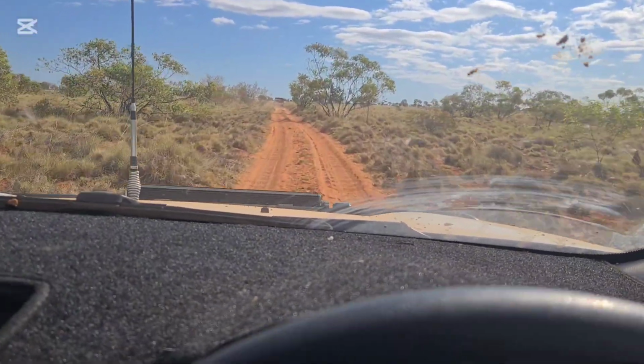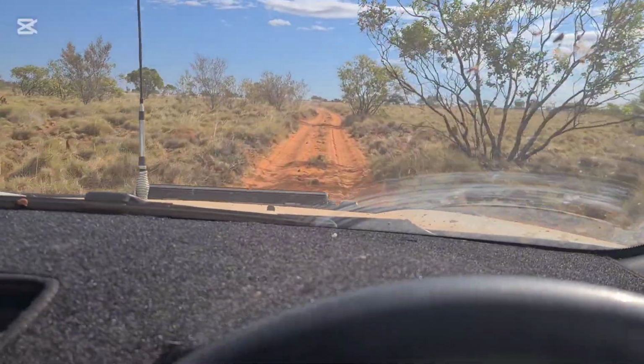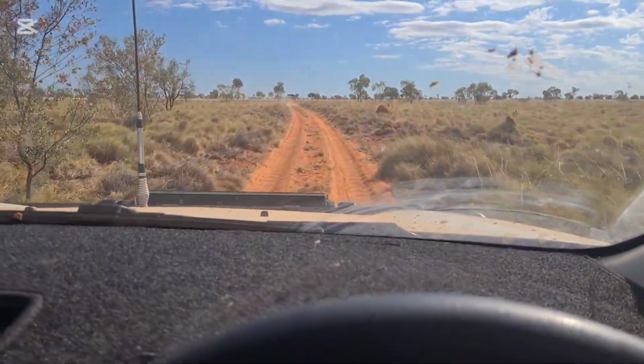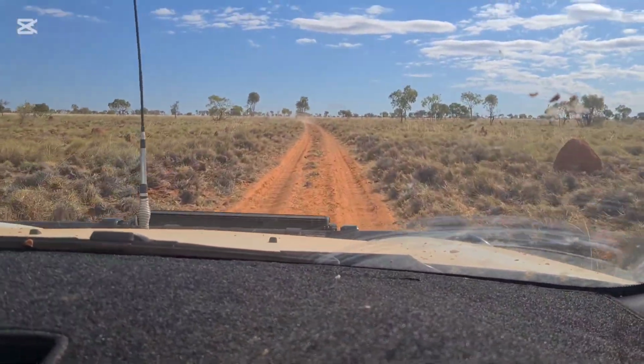We're going to move on now to well 50. So that's where you get on the track between well 51 and 50. Oh, corrugations. I love those. You can choose to double back to well 51, but we're just going to continue to well 50 and have a look, see when we get there.